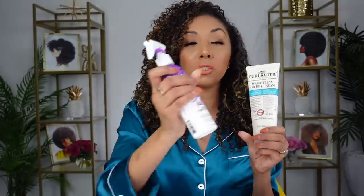one. My favorite leave-in conditioners are the Curlsmith Weightless Air Dry Cream, the Not Your Mother's Curl Talk Leave-In Conditioner, or the Moisture Balance Leave-In Conditioner by Bounce Curl. You could use any of these as step one and then apply your gel. But if you touch your hair and you're like, I don't think I really need that much more product today, then you could just add a little bit of leave-in conditioner.